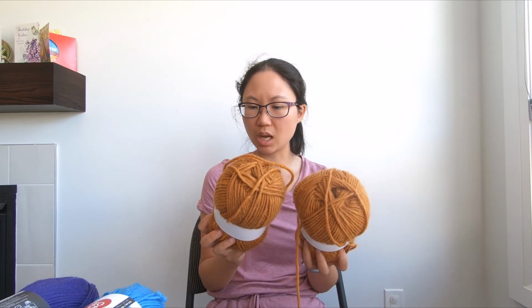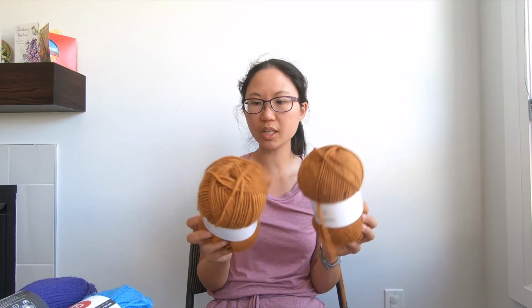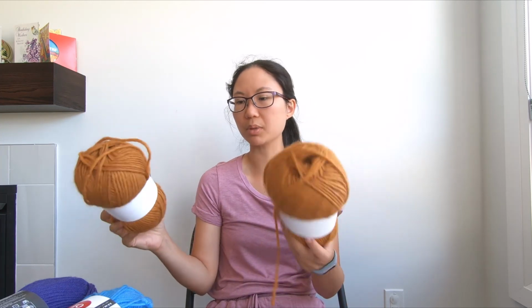Maybe I'll try to just do two smaller projects for sure. If I do a cowl, then I'll know how much that is, and then maybe at the end, we could see if I can make a hat out of it. So for sure, I feel like between those two items, you should be able to get out of these two balls. They weigh about, I don't know, it doesn't say how much it weighs either. It feels like maybe about 100 grams. So maybe you could find some bulky equivalent of it. If you think you know what it is, let me know in the comments below. So yeah, I don't know if you can see all this, but we have these four balls so far.